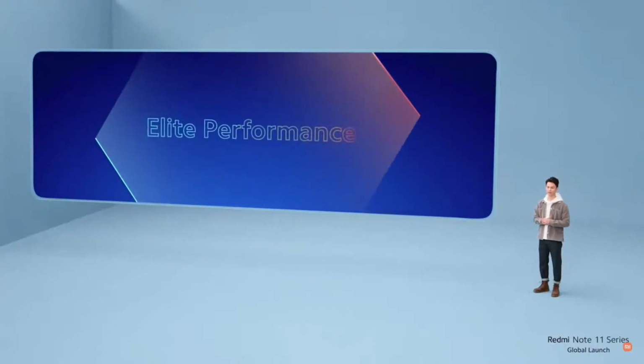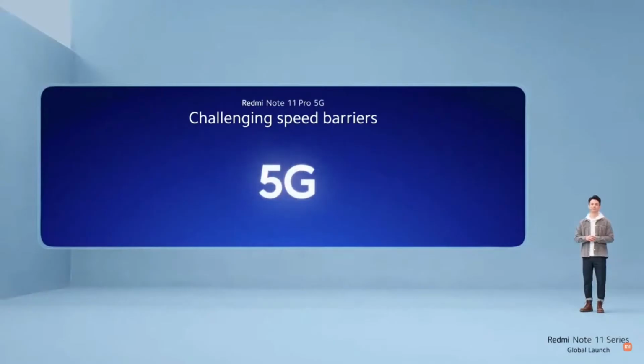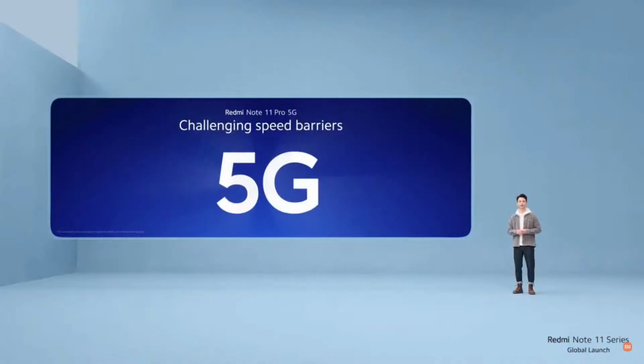Redmi Note 11 Pro 5G and Pro have a truly powerful camera and leading display. We already know that. And there's something just as powerful behind it all. But lately, it's not just power that matters. Making sure you're up to speed wherever you are is becoming more and more important. We've gotten a ton of requests from our Redmi Note fans to give 5G support to our highest spec model. And this year, we've done exactly that. That's why Redmi Note 11 Pro 5G now comes with awesome 5G capabilities, so you can challenge speed barriers wherever you are. Now, what does 5G mean?